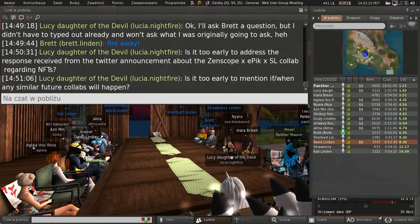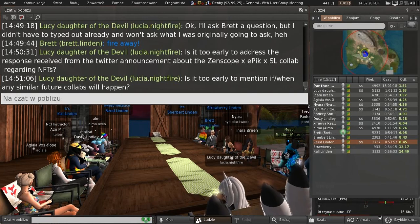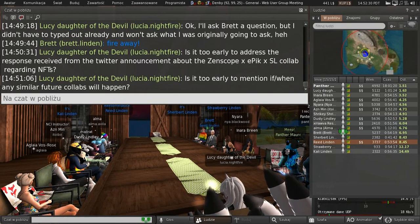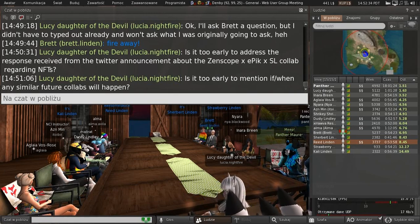and a lot of concerns about NFTs. So fully understand that. I want to clarify, we're actually not in the NFT business, if there's any confusion about that. And nor do we actually have any plans to get into NFTs, regardless of the promotion, which is just a cross promotion where Zenoscope and Epic did NFTs to sort of call attention to our metaverse. We didn't profit from those.